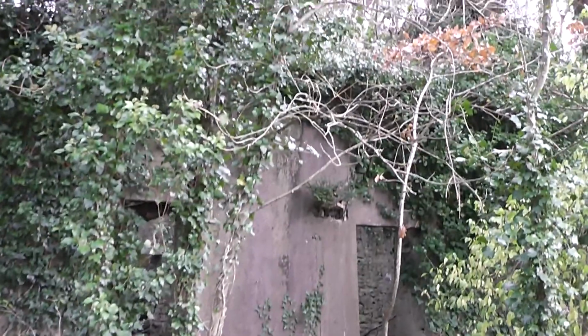It's still quite interesting. There's a few brambles. There's just a lot of wire dumped here. Should be able to get inside with any luck. The roof is completely gone.